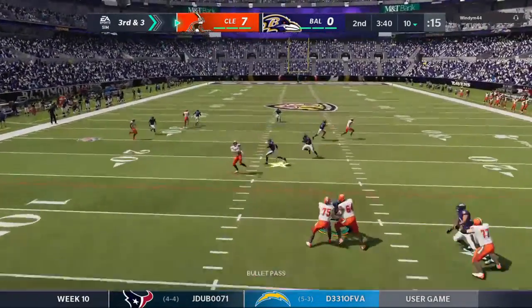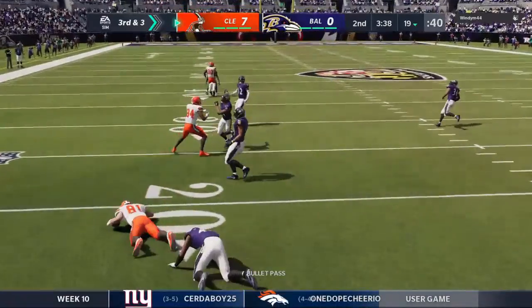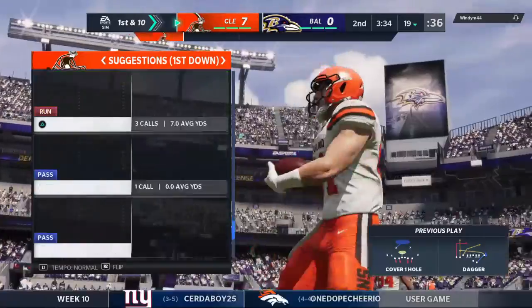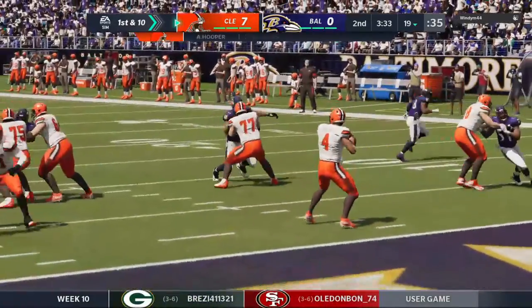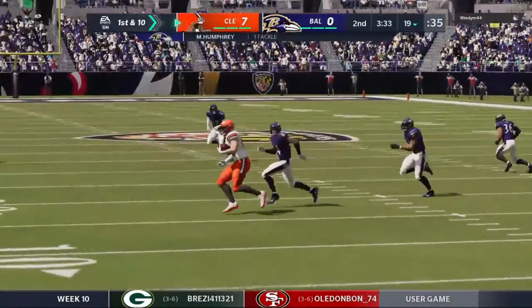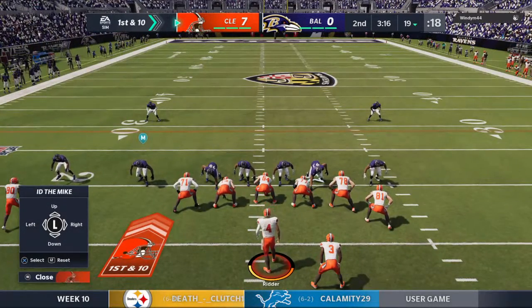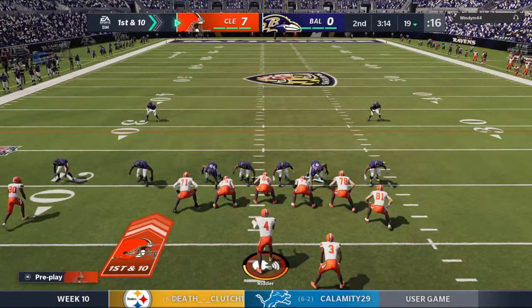From the shotgun, he'll look to throw. And it's complete. Hooper. And he is going to have a Browns first down as they're able to get the 3rd down conversion. A gain of 9. That's a staple of this offense. Drag route to the tight end. Yeah, he was unable to use his size to break off much more yardage after the catch, but still an effective gain nonetheless.